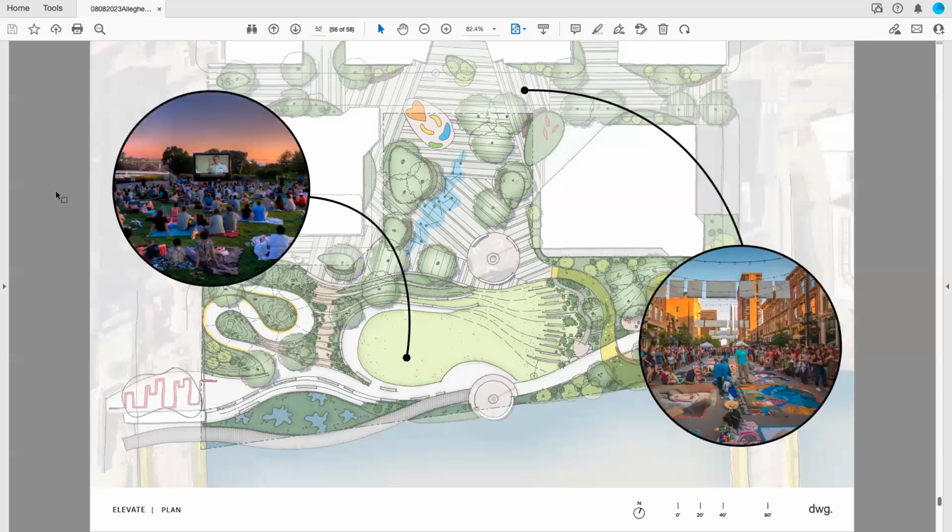And then let's again just think about the vibrancy of the built environment, the public realm, and what is developed would be on a much more frequent basis, perhaps, with the plaza, and how that interacts with movie time on the lawn, or a performance, or the fireworks.